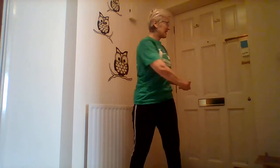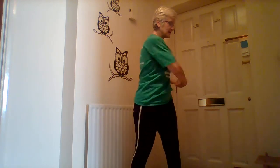So first of all, feet hip width apart, one hand laced in the other, and gently working through the waist. So this movement becomes one, two, one, two, one, two, one, two. I'll just do one more each side.